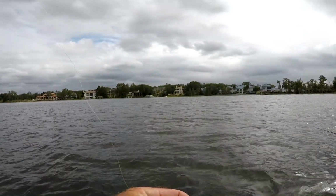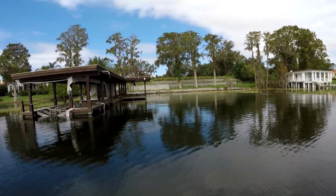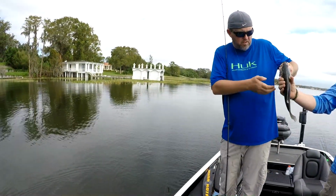Same bait, yep. You warmed him up for me. Hey, I got to get a hook out. Okay. All right, see ya. Go ahead, man. Ooh, I got it. Out there. Go ahead, man. There you go. I got him by his lip. He's bleeding all over. Keep up here.